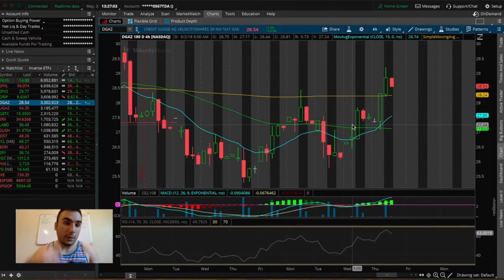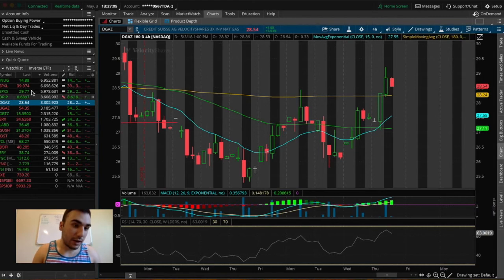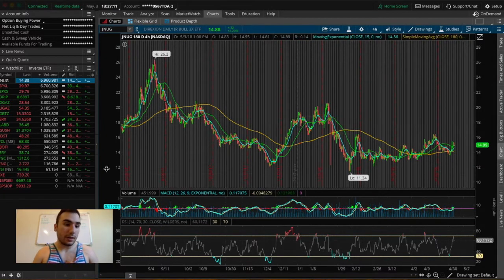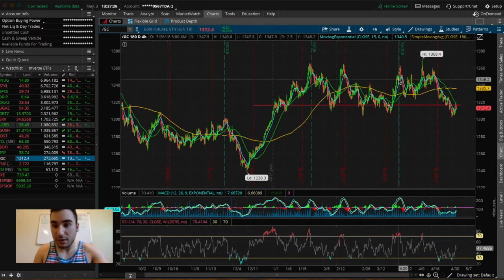So that's what I did with DGAS, right? And the other ETF that I mentioned in that video was JNUG. We were watching JNUG in particular according to /GC. And if you guys don't know, this is another inverse ETF. JNUG, its inverse is JDST. JNUG is the bull ETF. JDST is the bear ETF, and they trade on /GC, these gold futures.